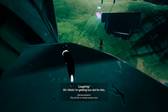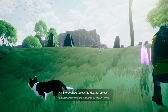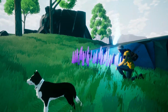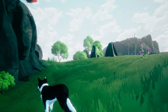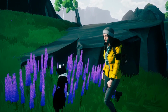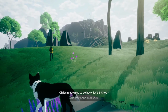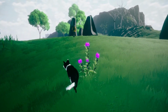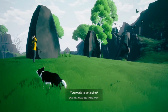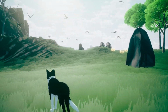Oh, I think I'm getting too old for this. Oh, I forgot how lovely the heather smells. Get it, so pretty. Oh, it's really nice to be back, isn't it, Jess? You ready to get going? I guess. So pretty here, though.